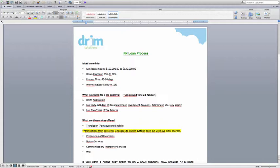So they don't have to go through a third party and find somebody in Brazil, because we know it's way expensive to do over there, the translations and communication and all that. It's just a way of helping them out to make everything easier.